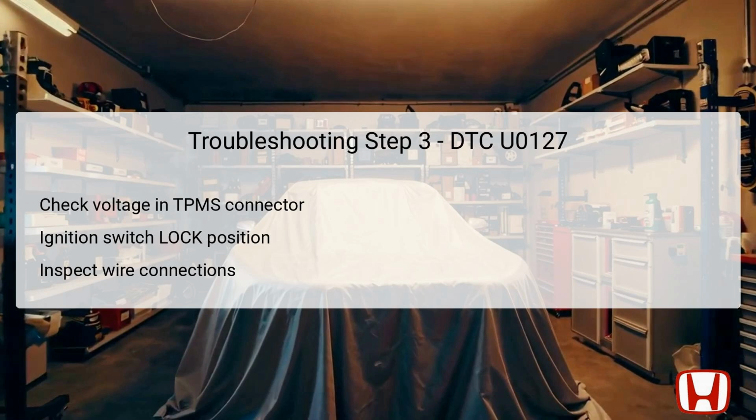In this third step, you'll focus on performing an open wire check for the TPMS control unit. Begin by turning the ignition switch to the lock position, and then disconnect the TPMS control unit's 20P connector. With the connector detached, measure the voltage between test points 1 and 2 at the connector.